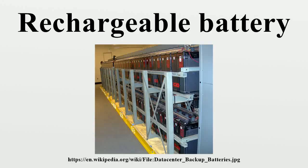A rechargeable battery, storage battery, secondary cell, or accumulator is a type of electrical battery which can be charged, discharged into a load, and recharged many times, while a non-rechargeable or primary battery is supplied fully charged, and discarded once discharged. It is composed of one or more electrochemical cells. The term accumulator is used as it accumulates and stores energy through a reversible electrochemical reaction.